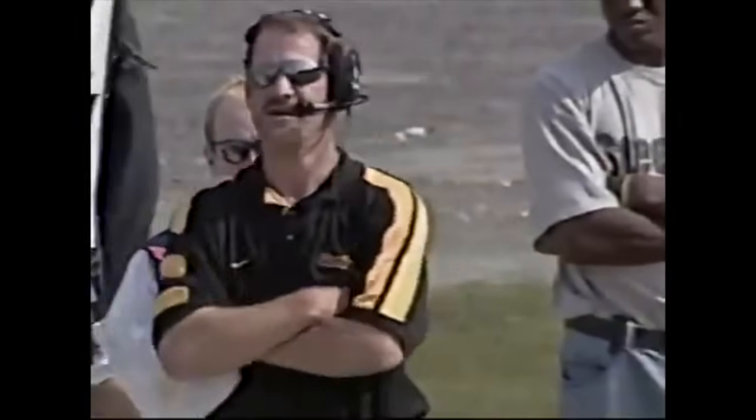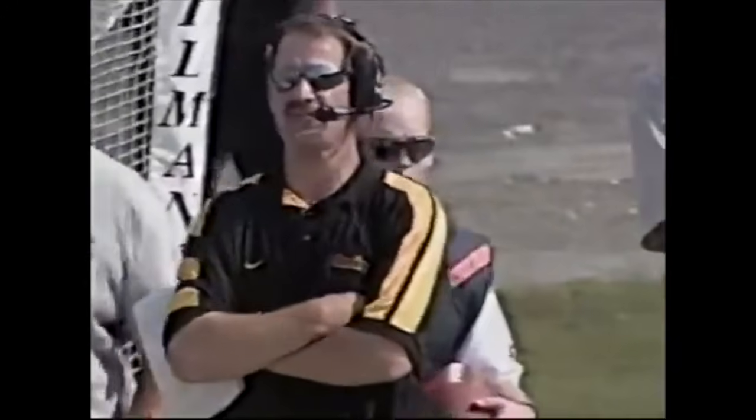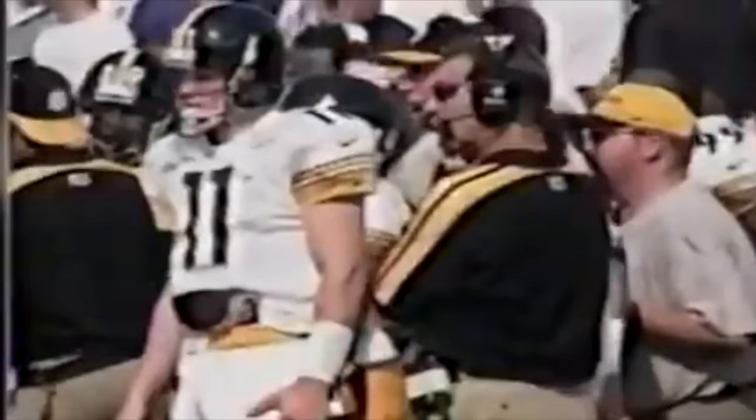Well, because it wasn't Cowher's fault. This was a mistake by the officials. The officials almost cost the Steelers the game. Here was what was supposed to happen at the end of the game.